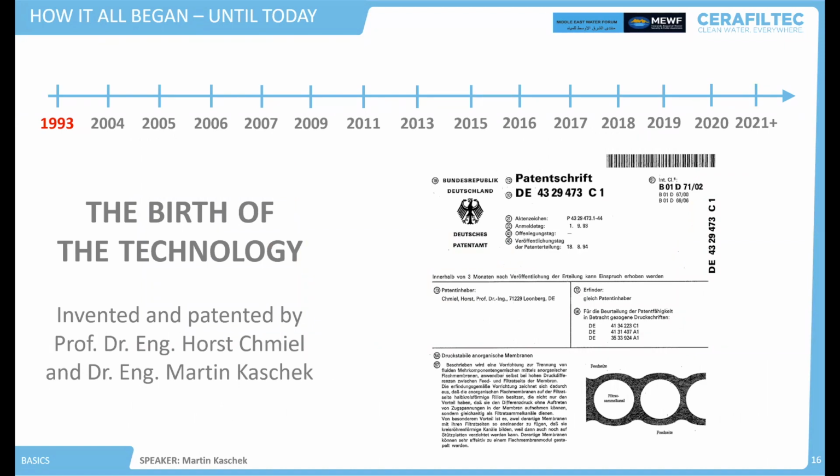So this technology was developed by Professor Horst Schmiel, who was the professor where I did my PhD, and the patent was in 1993. So the first drawings were made by myself. The drawing you can see here on the right side was done by myself, and we tested this at the university in Saarbrücken. The first small pieces were not bigger than 5 by 5 centimeter, and were very new and very expensive at this time, similar to what we saw at the beginning with solar power.